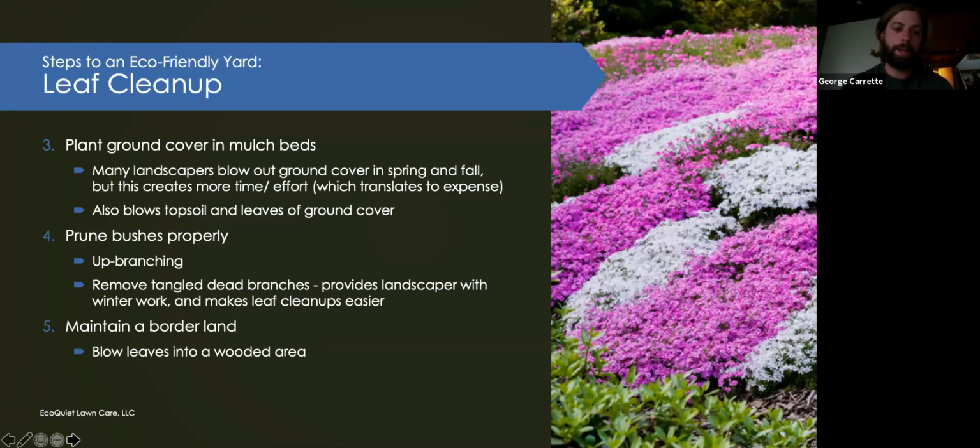Yeah, and then the last one is just to maintain a border land around, and this is more related to not maintaining every single part of your property. A lot of times you can just slightly nudge over some leaves into your wooded areas, and then you don't make this huge pile of leaves, and it's really, really simple to keep your grass clean. And at the same time, it saves so much time for us when we're out there blowing leaves. Next slide.